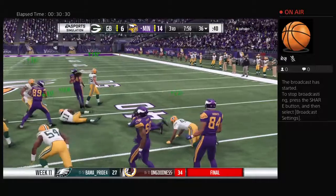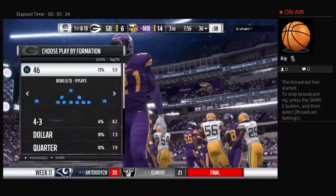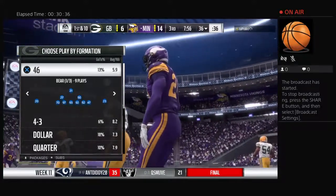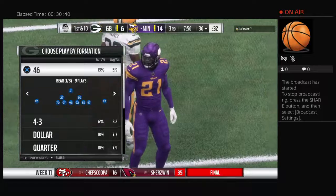And a good return. He's across the 35-yard line, right around the 36. Out come the Vikings. They'll have it first on offense as we begin the third. They have the lead. Now they'll be looking to extend that lead.